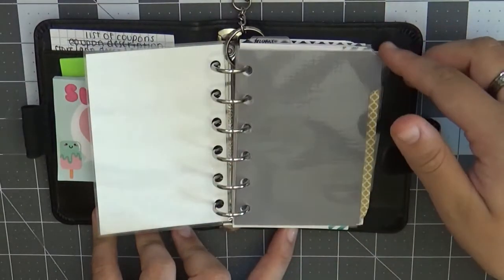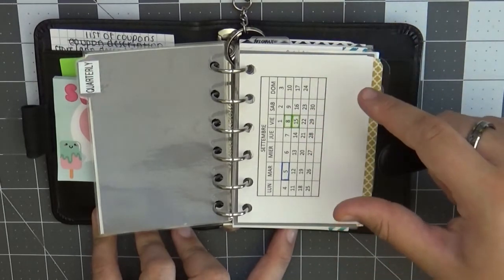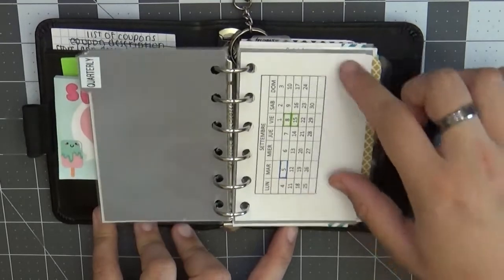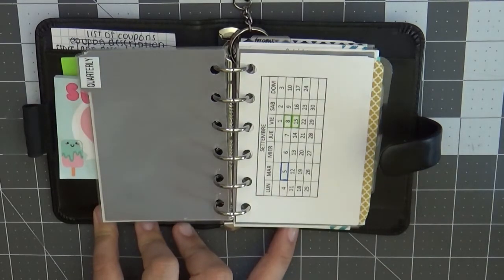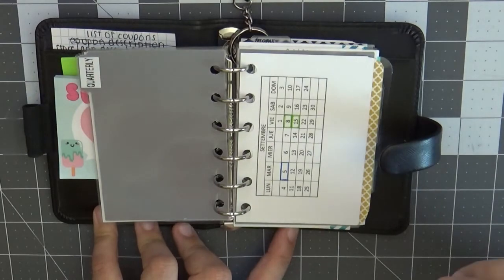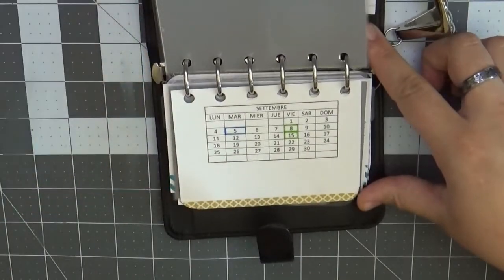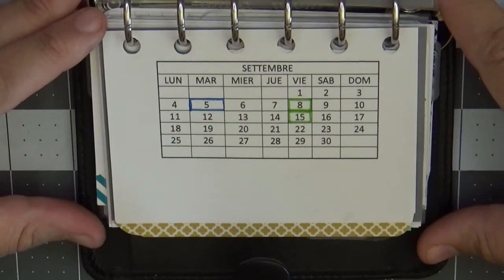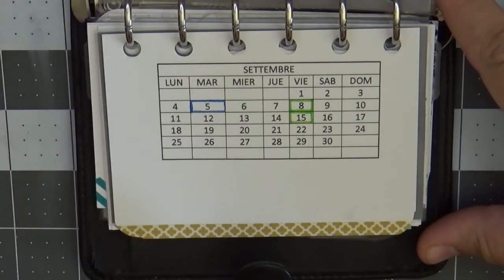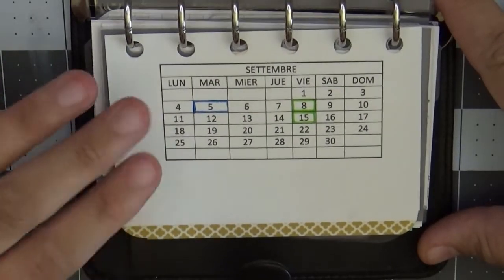All right, so the first section is actually my quarterly section. I've eliminated my monthly section in this particular planner just because I find that I don't utilize it as much as I thought, and I felt that it was sort of redundant and unnecessary to have both calendars in my quarterly section and to have a monthly. So this is what it looks like, just very simple, clean cut. It's a landscape orientation, and this is what it looks like for the month of September.